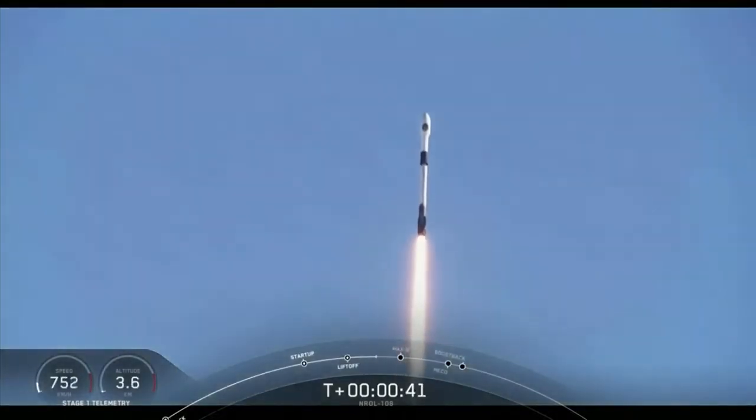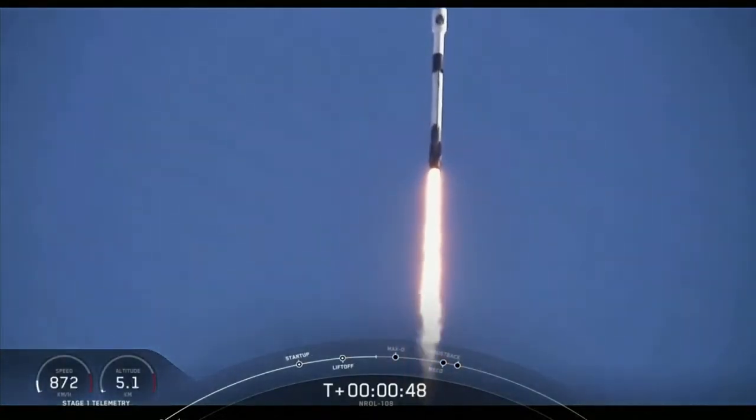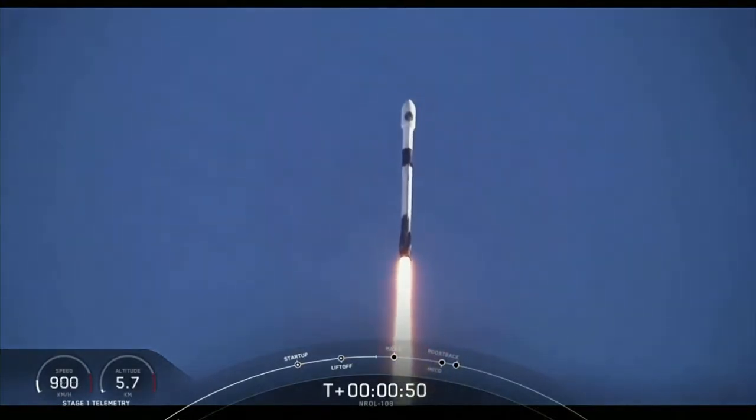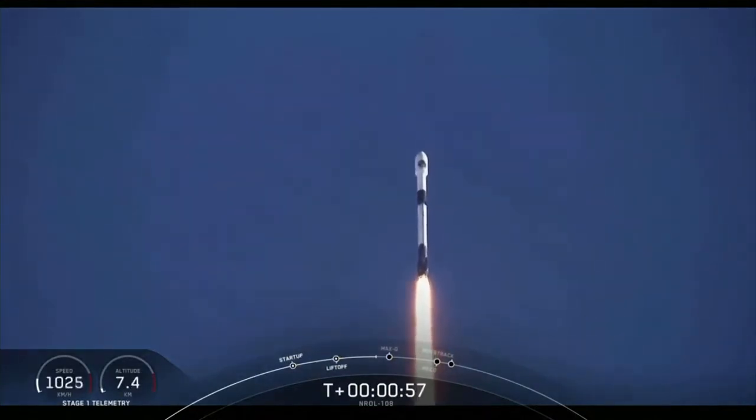We are T plus 40 seconds into flight. That is a gorgeous shot of Falcon 9. We are in the middle of the NROL 108 mission. Falcon 9 is currently throttling down to prepare for max Q at T plus 1 minute and 12 seconds. Max Q is where the vehicle will experience the highest amount of aerodynamic pressures.